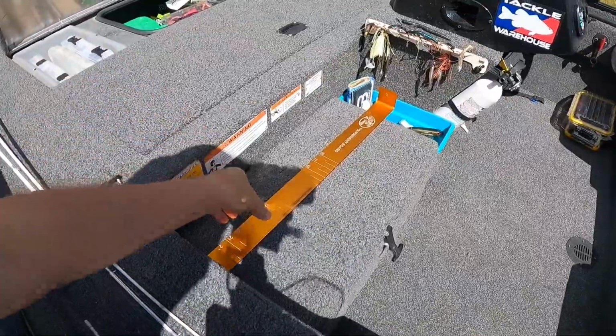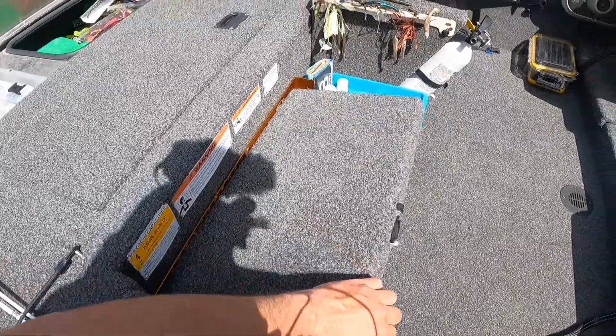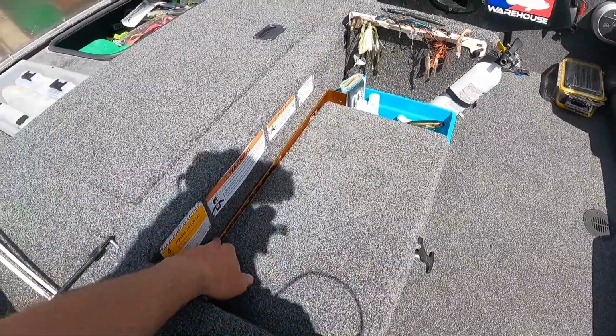when I get home. And I keep my little bump board tucked in behind this step right there. It doesn't get in the way of opening my hatch or anything. So if I ever need it, just pull it out.